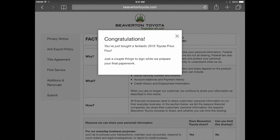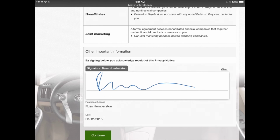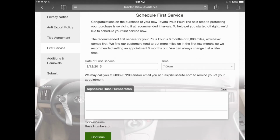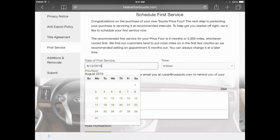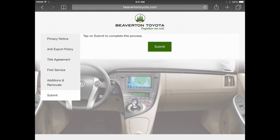Once approved, pre-purchase paperwork such as a privacy notice, anti-export agreement, A&R, etc. is sent back to the iPad to be signed with their finger. We also schedule their first service appointment at this time. The guest's final contract is being prepared while these are being signed.